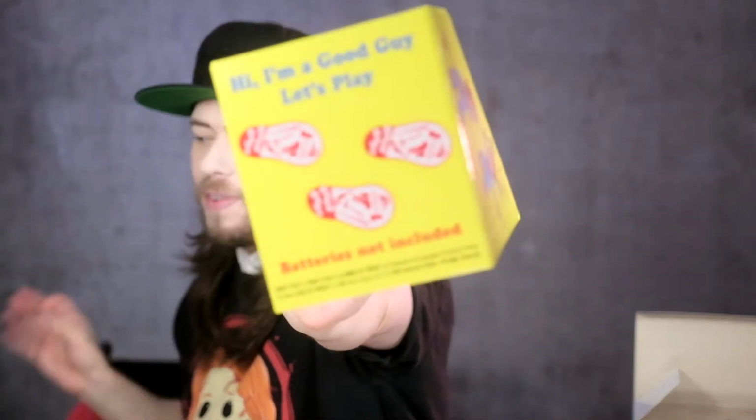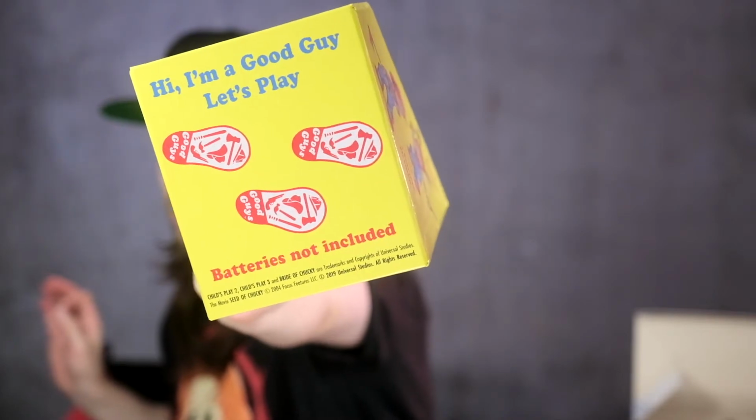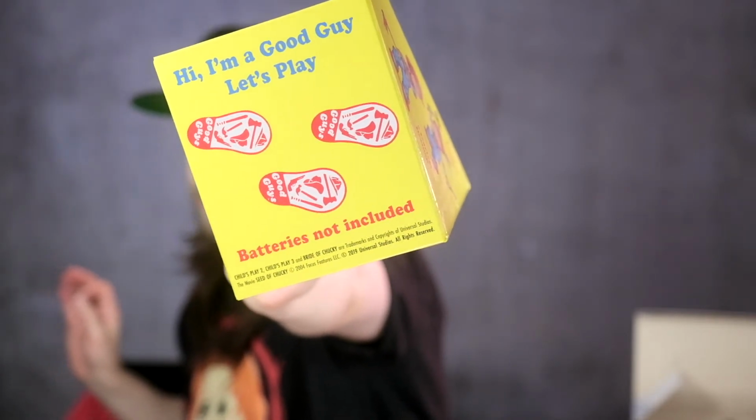This is the bottom of the box. Even the bottom of the box has a design on it. All right, so let me put that back in its container.